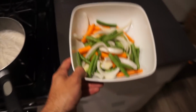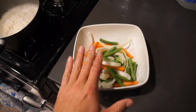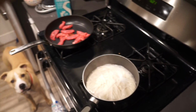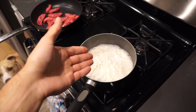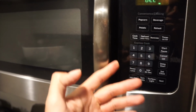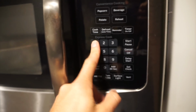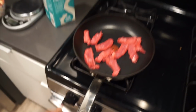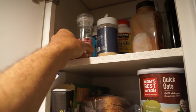meal. And what I'm gonna do is I'm gonna give these a quick little steam, so then I just have to throw them in the pan for like 30 seconds to crisp them up, and they'll be good to go. So overall this meal will probably take me about 10 minutes to cook, this being the longest. I'm gonna throw this in there for like a minute and a half maybe. That'll cook in there. We'll turn on the steak as well. We're gonna season the steak with the seasonings that we season everything with.